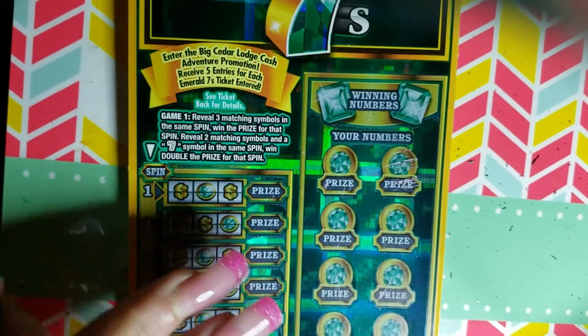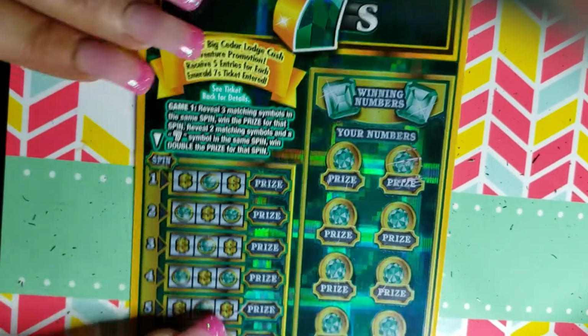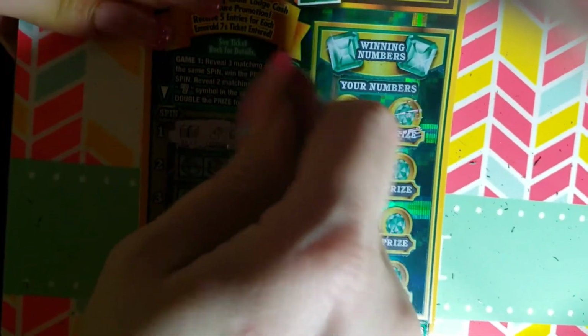Here we go. Let's match these tickets. Alright, so, my dog's like, boo! She didn't want to hear a part of it at all.